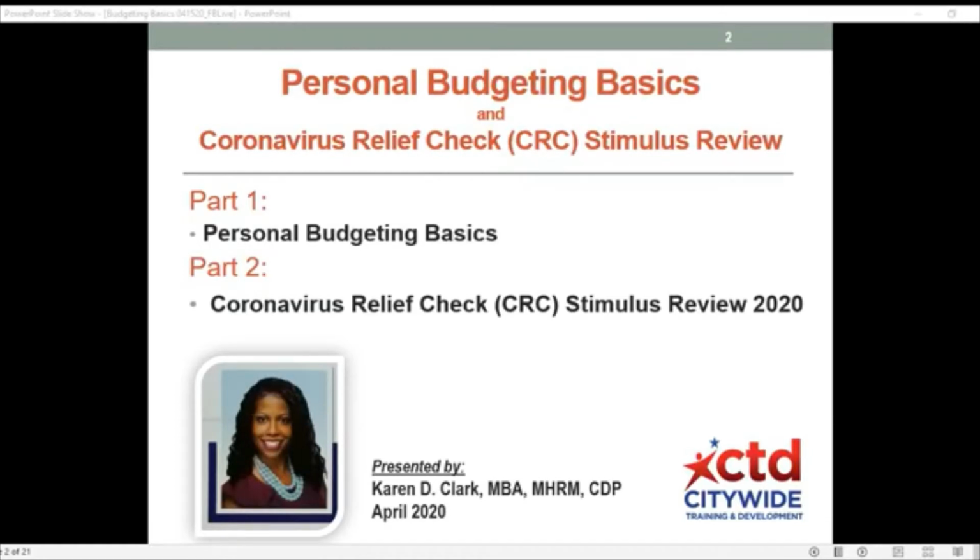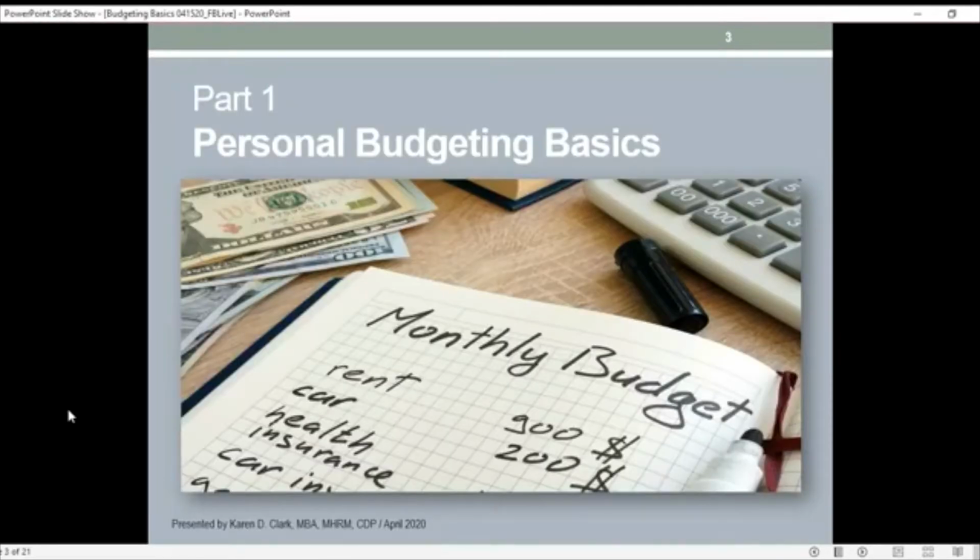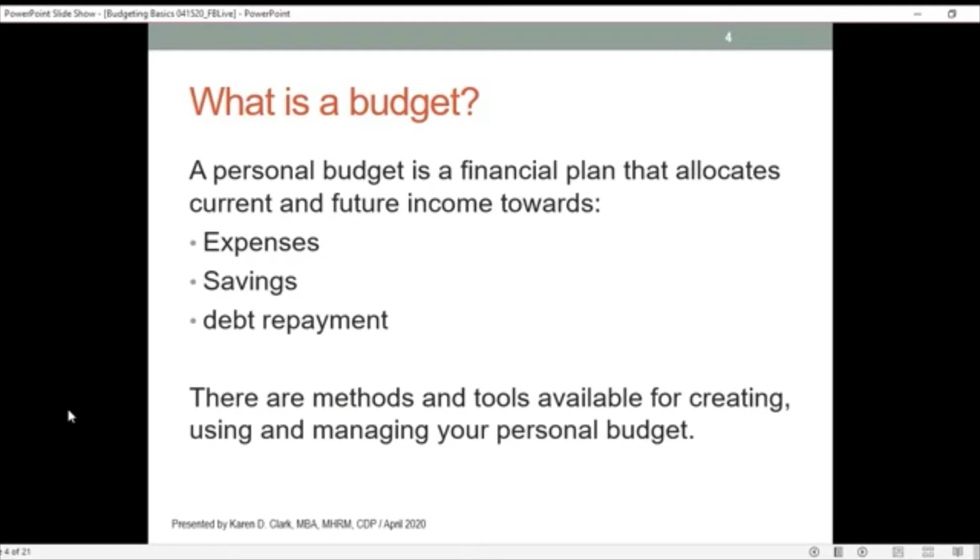And the first thing we want to talk about today is, what is a budget? So a budget is a personal financial statement. I know for some people, the word budget is actually a bad word, but it really helps us out in terms of being able to allocate our future and current income towards our bills, our expenses, debt repayment, and of course, that bad S word, savings. So I'm going to review some methods and tools that are available for creating, using, and managing a personal budget.